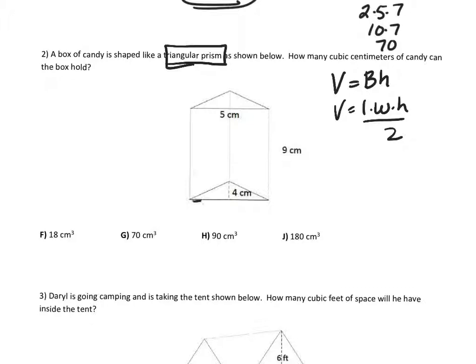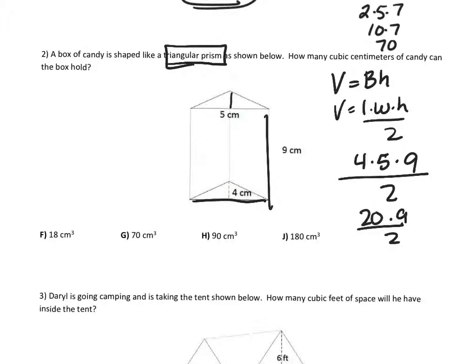So length is going to be 4, width is going to be 5, and height is going to be 9, and we're going to divide that by 2. So 4 times 5 is 20, 20 times 9 divided by 2, and then 20 times 9 is 180, 180 divided by 2 is 90. So your answer should be H.